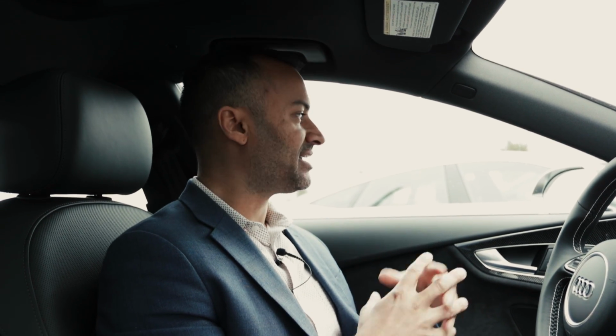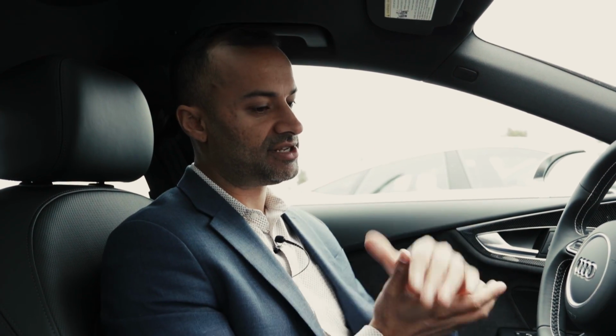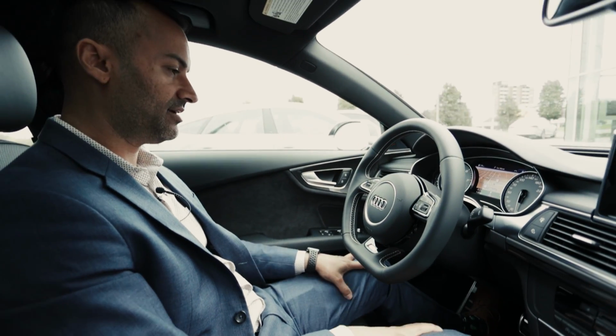So you can basically get stop and go in a car that's $50,000 cheaper than either of these cars. But what do you need the car for? So that's basically the first question you got to ask yourself. And after that point, what would you buy? That one or this one?